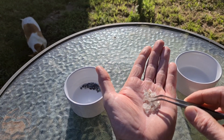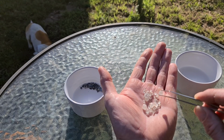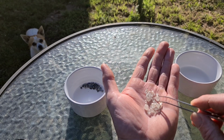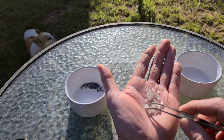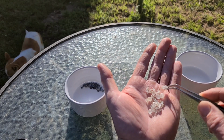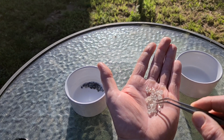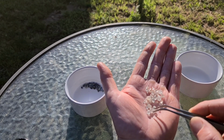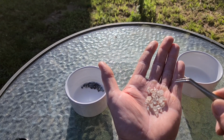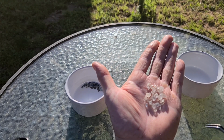Okay, that's a nice little round one, but it actually has a couple of fractures in it. But it could be on the outside. There were a couple of nice top sieve ones here, but the majority of them look like they have cracks or some imperfections in them. But all in all, it's still nice to see some topaz.